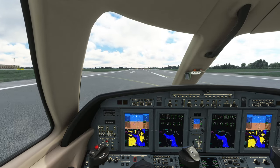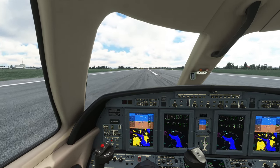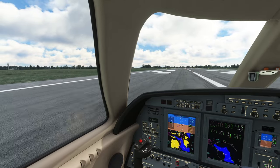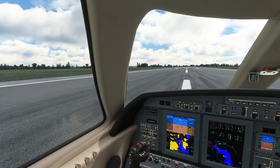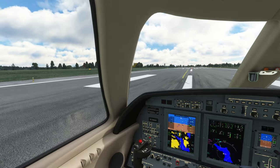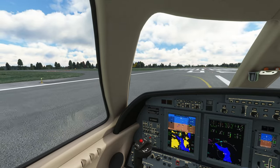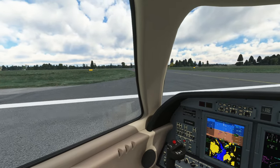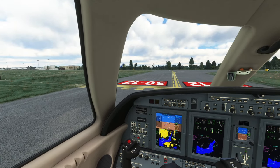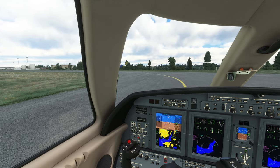Spoilers are up. Nose wheel has touched down and just gonna coast to the end. Ladies and gentlemen, welcome to Cardiff. All's well that ends well. Oil is down and we're just gonna taxi back to the terminal. This is actually a third party scenery available on flightsim.to. As usual, just look for EGFF.